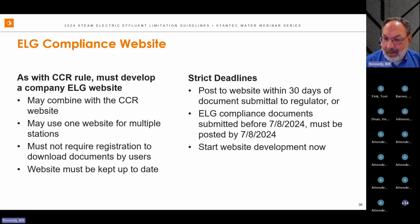And keeping in mind, anything that you submit to the regulatory authorities before that July 8th date has to be up on the site by July 8th. If you have a choice in the matter, I would suggest holding off on submitting anything until July 9th, but there may be site-specific requirements that preclude that option.